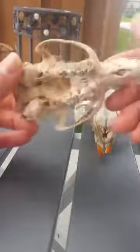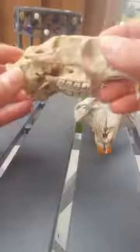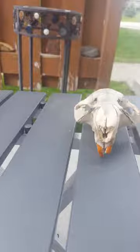I wanted to mention smaller rodents, though. I have students sometimes find tiny skulls, and they think, oh, it's so tiny, it must be a rodent. Let me show you my example I have right now. I have a tiny, tiny skull. So this is a least weasel.